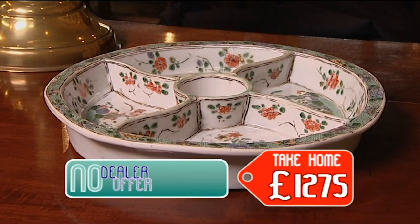£1,275. Now, come on, what's your feelings there? You can say exactly as you please. Are you disappointed? No, not really. It did go. It's a nice rare piece. It really is in good condition. I don't think someone will be able to find another one in the same condition, well, maybe.